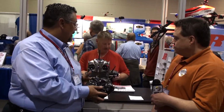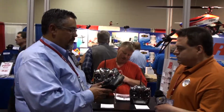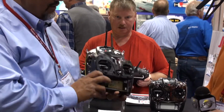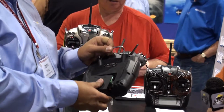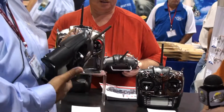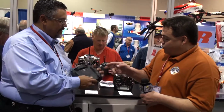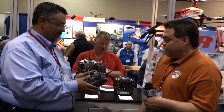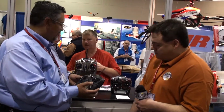Right. And then for the introductory guys, we've got a 6-channel. Look at that, this one's a pretty cute little radio. It's small. It runs off dry cell, so you've got the batteries in there, or you could stick some rechargeables in there if you want. Does it have a charge port on the outside? Yes, it does, right there. You could put nickel metal hydrides in it, or NiCads. I believe so. Same scroll wheel and everything like that.